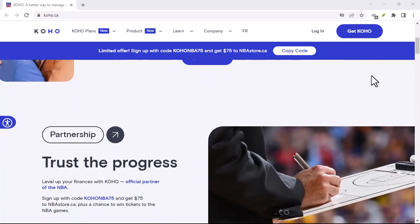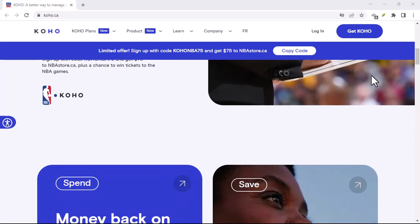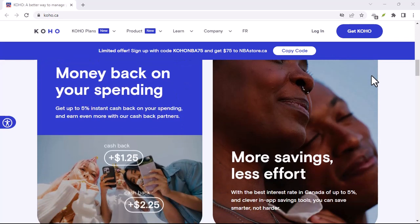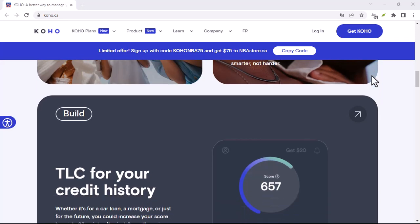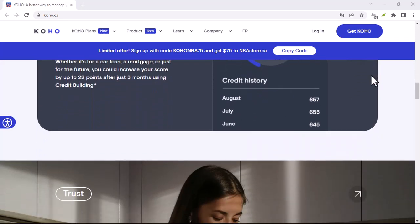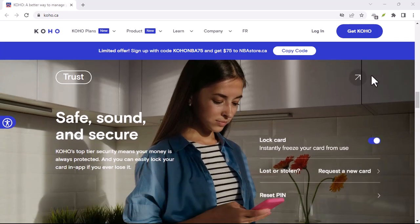But what about the money? How do you access it? Well, once you've built up some credit, you can increase your line of credit limit. This means you can borrow more money. And when you do, you only pay interest on the amount you borrow, not the entire line of credit. It's like paying rent on an apartment. You only pay for the space you use.